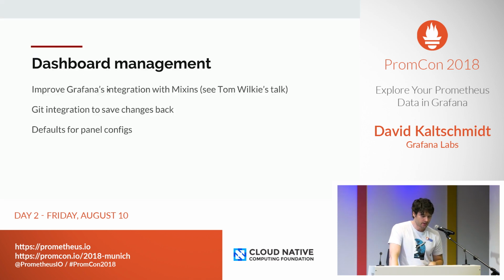Then dashboard management, big topic. We hear lots about it. And we're working a bit more on integrations with the mix-ins. See also Tom Wilkie's talk. Then we're thinking really hard on how to save the changes back into Git if you manage your dashboards in Git.